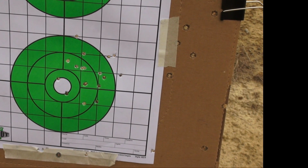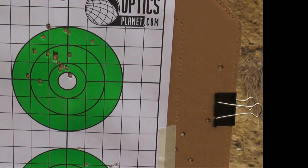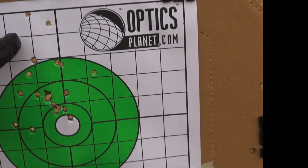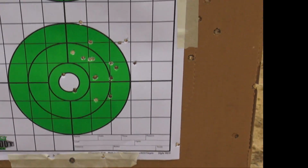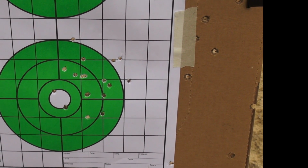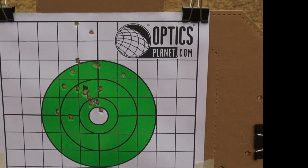Looks like similar size group. Had a tendency to go to the right a little bit more on that one. That's interesting. But I don't know, if you threw out those couple of flyers way up here, very similar size groups. But I'll measure them. You can see from the grids, from the 1-inch grids. Not bad. 20 yards offhand. With these old eyes, I'll take it.